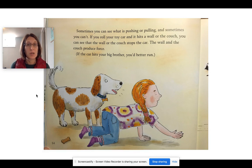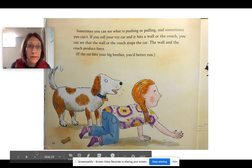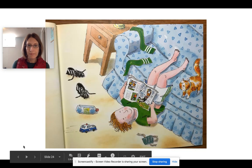Sometimes you can see what is pushing or pulling, and sometimes you can't. If you roll your toy car and it hits a wall or the couch, you can see that the wall or the couch stops the car. The wall and the couch produce force. If the car hits your big brother, you'd better run. Oh, there it is. It's going to bonk him in the head. Bonk.